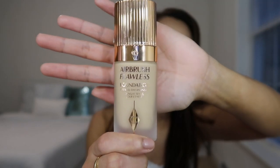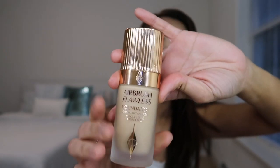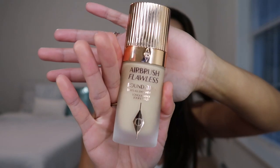Oh my god. This foundation is what I'm wearing right now. So this is what it looks like. My shade is the 6 Neutral. This one says the Airbrush Flawless Foundation, stays all day and night. Of course, you're not going to be wearing this all night. If you're like me, I get pimples the next morning if you sleep with your makeup on, then good luck.